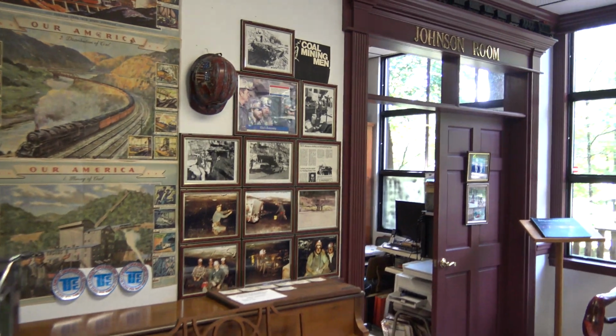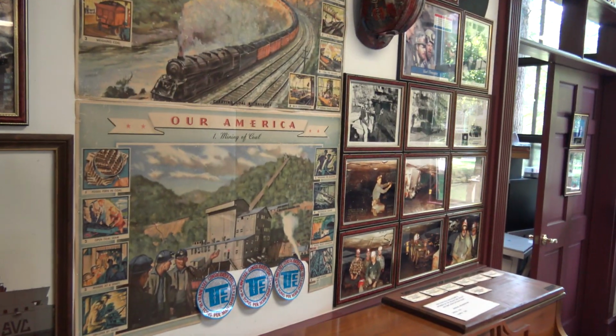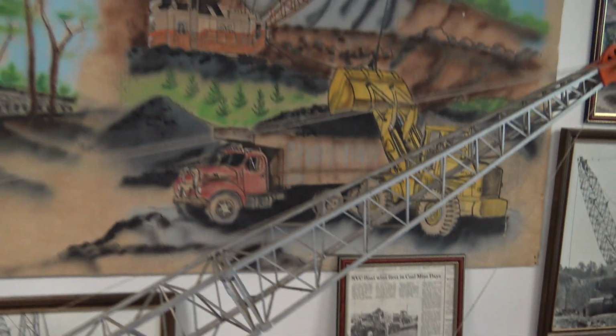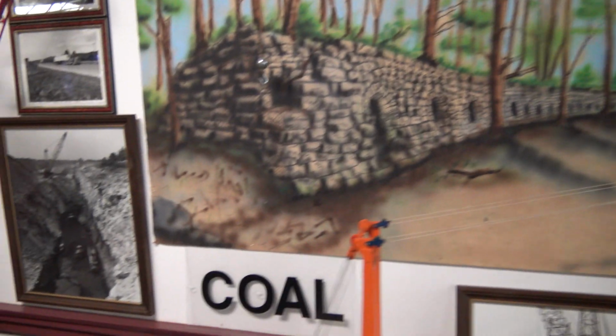And it's definitely well worth checking the place out. You can see coal, you can see the equipment. People have even done some amazing illustrations.